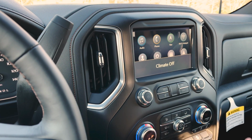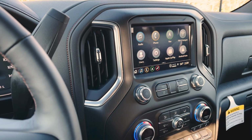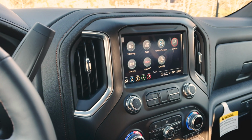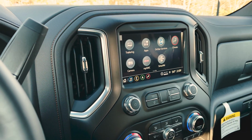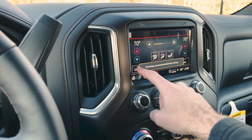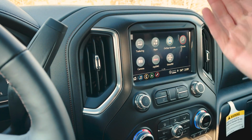You've got AM, FM, XM satellite radio, Apple CarPlay, Android Auto, turn-by-turn navigation, and your HD surround vision camera system. You can log into your GMC account from here. You can control all your climate system from the touchscreen now. If you're anything like me, you still prefer to handle that down here. You've also got all your OnStar services.